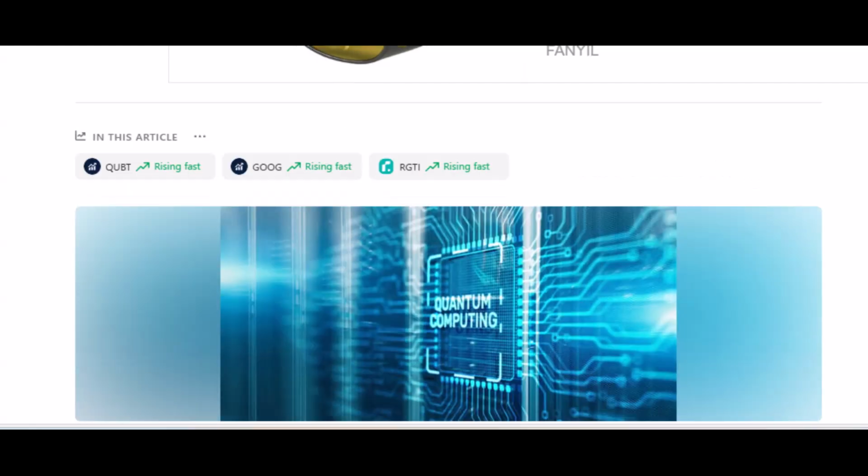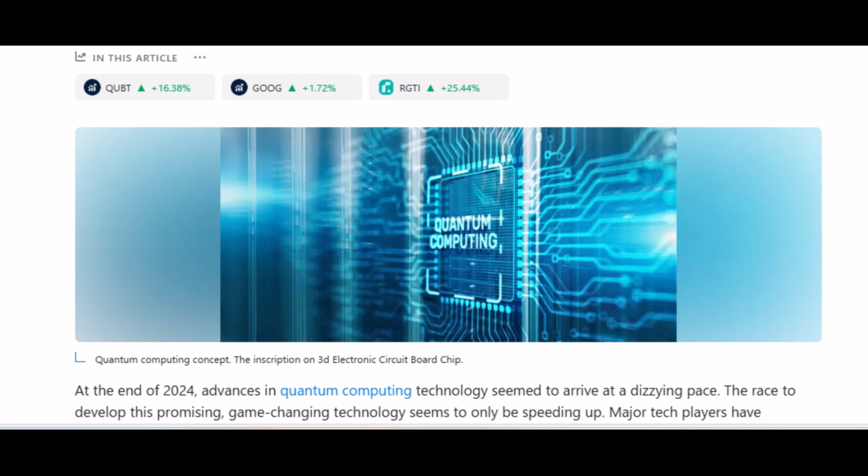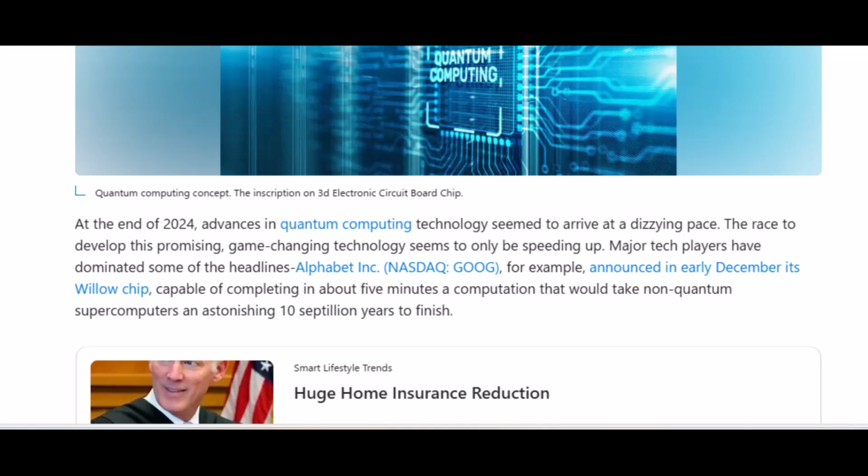Headline reads, two underrated quantum computing companies starting to rally. And you see a picture in front of you. It looks like a chip, and also these are what I call buses. It's basically connections going out that carries data back and forth. And the caption reads, Quantum Computing Concept, the inscription of a third electronic circuit board chip.